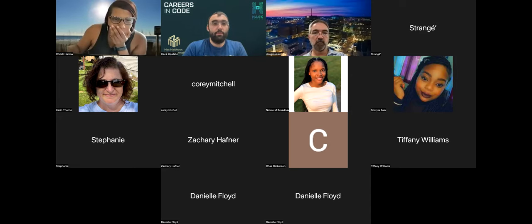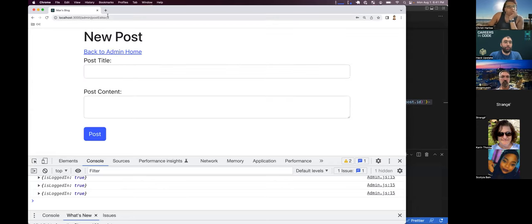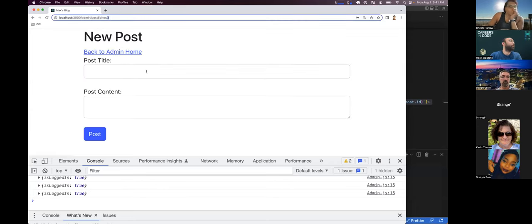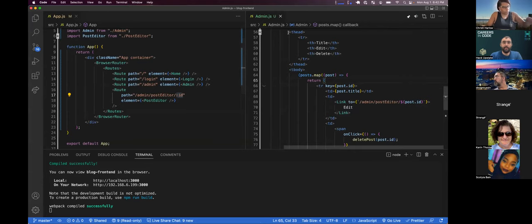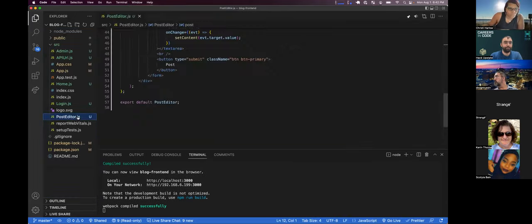So now when we click edit, we get 2 in the URL. That 2 represents the ID of the post that we're trying to edit. So we need to be able to get access to this in our code so we can get the content of that post and use it in our editor. So what we're gonna do is close out of both of these files. I'm only working in post editor.